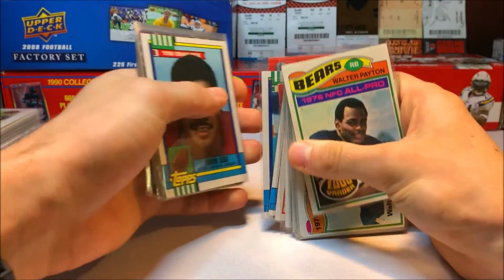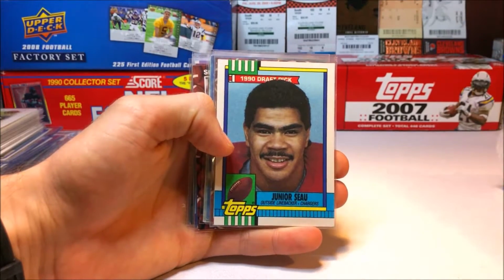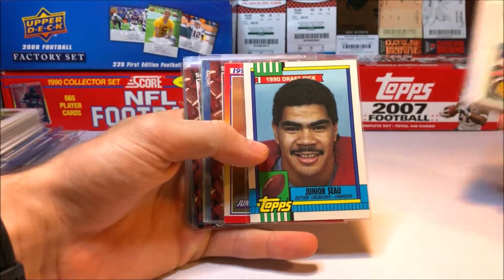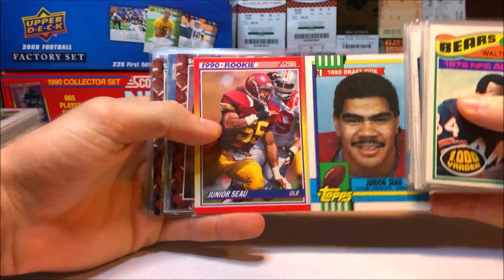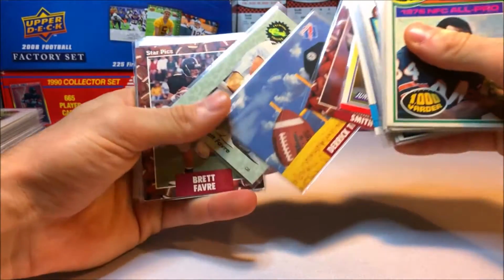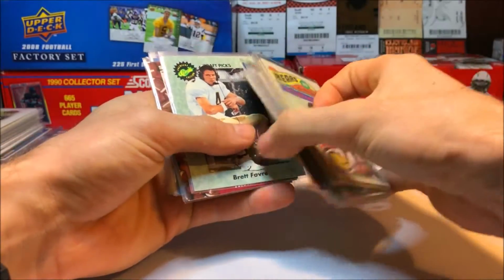So a couple junk wax era cards. I can only imagine from my baseball card experience that they're not as valuable as compared to some of the cards today because they're junk wax, but that's just my guess. There's a couple of Junior Seau rookies. Emmitt Smith, Star Pics rookie. That one's pretty cool. Here's a nice Derrick Thomas Star Pics rookie as well from the same year.